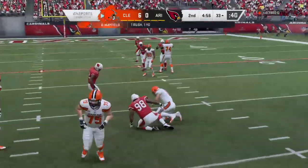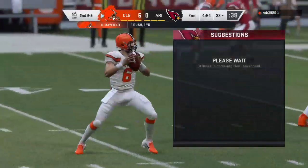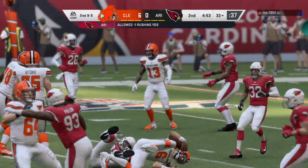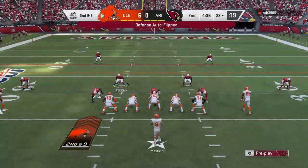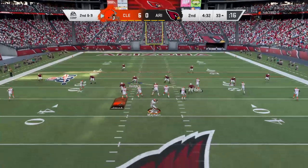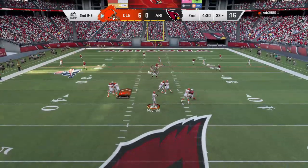Stepping up, he's going to keep it. Only a yard on the keeper, and it'll be 2nd down. Well, they didn't get a whole lot out of that one, but I think you got to continue to try and run and try and keep the defense honest. You mean or else they'll just sit back, dare you to throw it on every down? Yeah, you get your quarterback hit a lot that way, too.